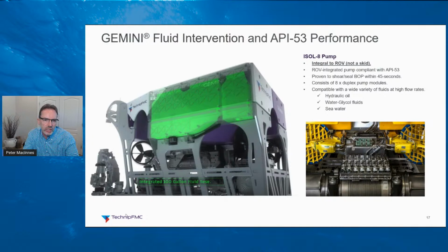On the image on the left, you can see that we have fluid reservoirs which can carry 100 gallons of these intervention fluids that we're talking about in saddlebags on the upper portion of the vehicle. We also, at the aft of the vehicle, have reservoirs that can take trash fluids when required for closed-loop operations. And you have access permanently to 100 gallons of intervention fluid with a pump that can deliver 50 GPM at 5,000 PSI and give you a tremendous amount of flexibility and variation.